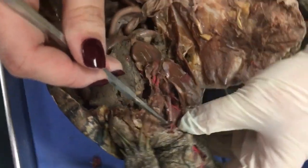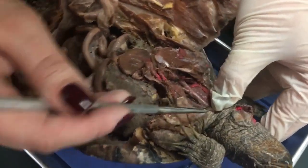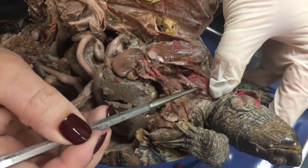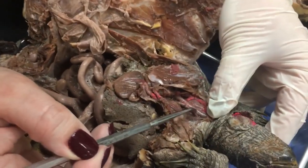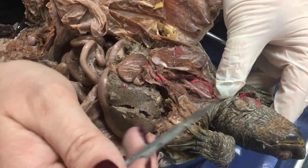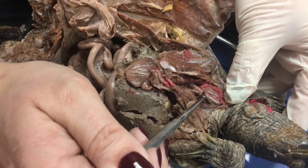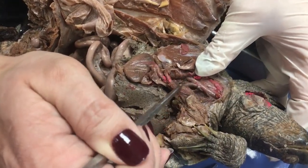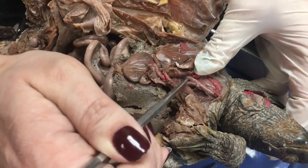This is the trachea. The trachea, if you get a really good look at it, you can actually see some of the rings of cartilage that help hold it open to allow for air to get down into the lungs. So that's basically just the passageway for air. And then the trachea eventually splits into the right bronchus and the left bronchus. Together they are the bronchi.